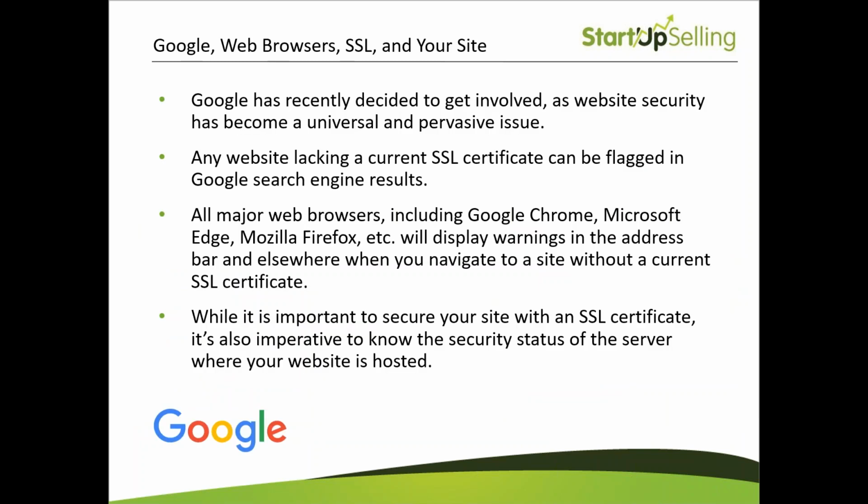If you're familiar with SERPs, search engine results pages, now, at any time, you could be flagged as being a site that is not a secure site, and it comes right up on your search results. So if you're counting on your site to be bringing traffic, to be bringing prospects, to be bringing clients to you, you really want your site to be SSL certified. I would say today, it's not an option. It is a mandatory requirement, and perhaps the number one entity that's pushing this is Google.